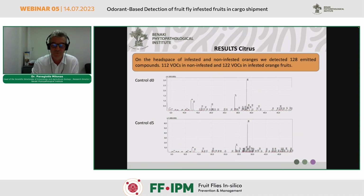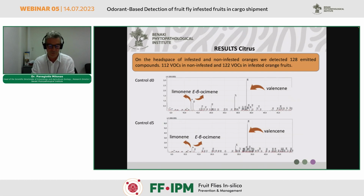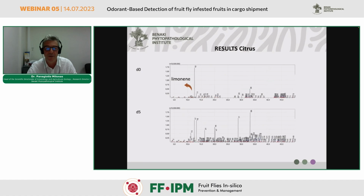All right, then we move forward to citrus, oranges in particular. And again, here the picture is quite different. Overall, we found 128 compounds, 112 of them from non-infested and 122 from infested orange fruits. And here we found that fruit fly species and infestation status had a significant effect on the total amount emitted. The main compounds were limonene and beta-ocimene, and also the homotropane DMNT, as you can see here in the chromatograph, and other compounds too.